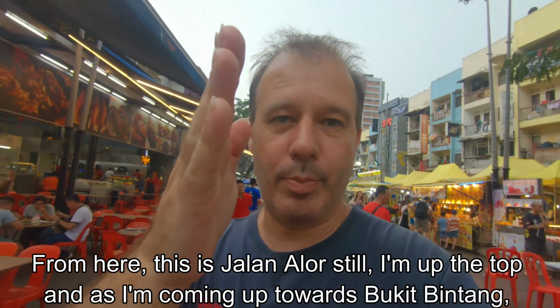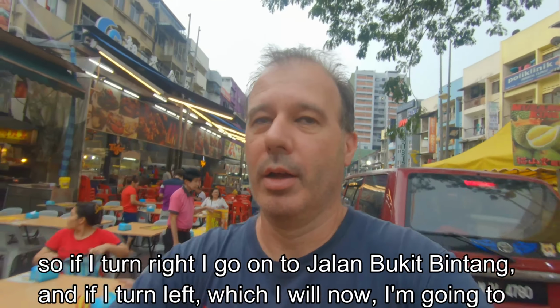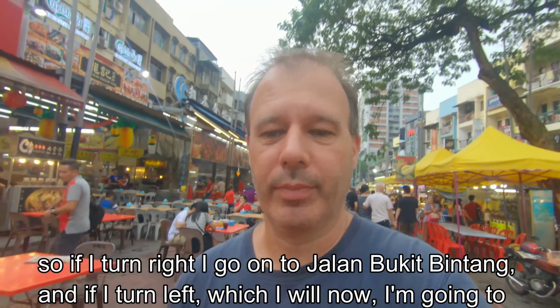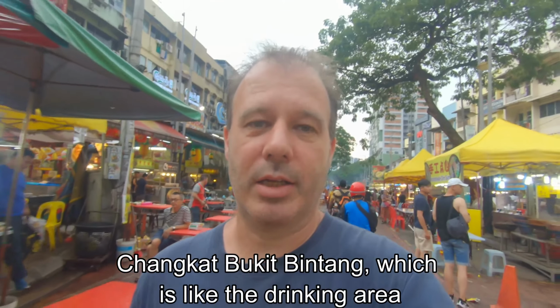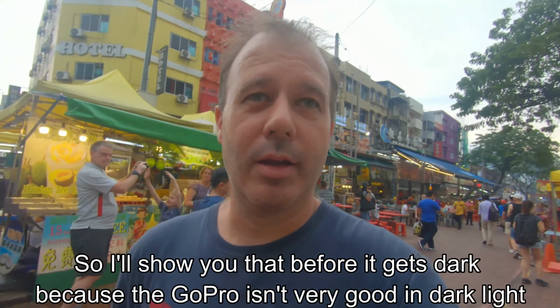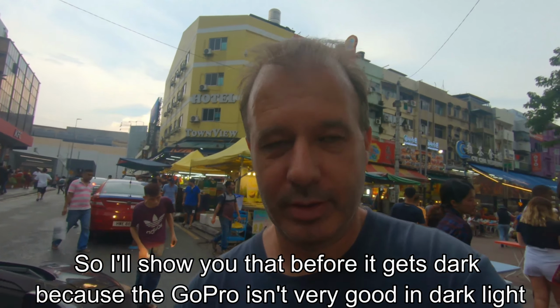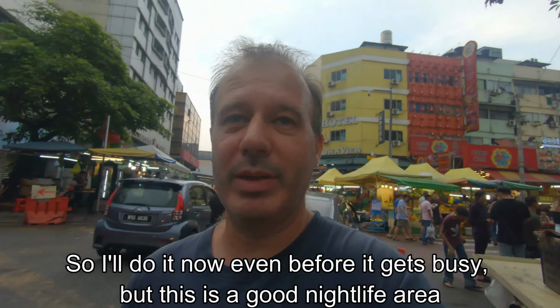And as I'm coming up towards Bukit Bintang, if I turn right, I go on to Jalan Bukit Bintang, and if I turn left, which I will now, I'm going to Changkat Bukit Bintang, which is like the drinking area. So I'll show you that before it gets dark, because the GoPro's not very good in dark light. So I'll do it now, even before it gets busy.